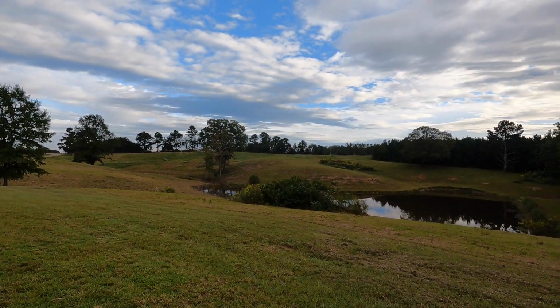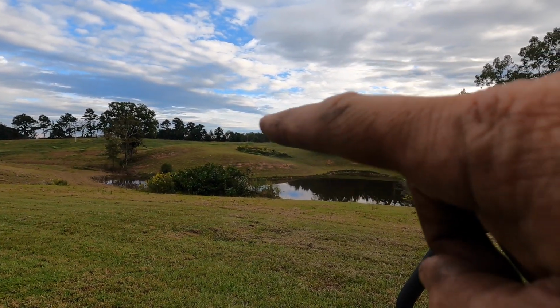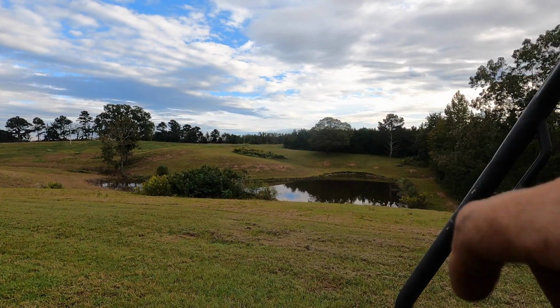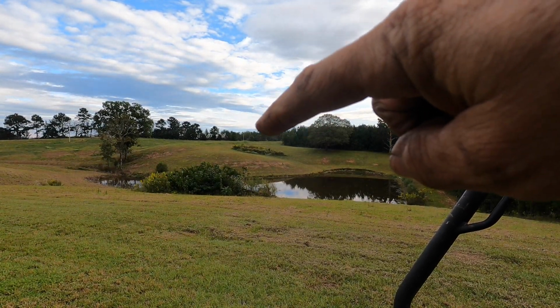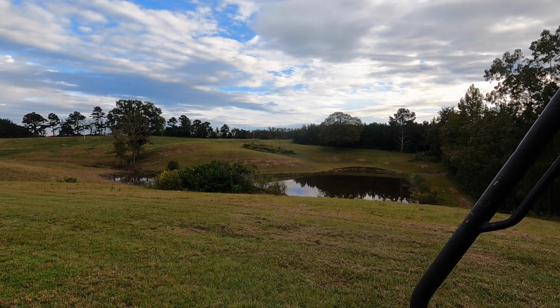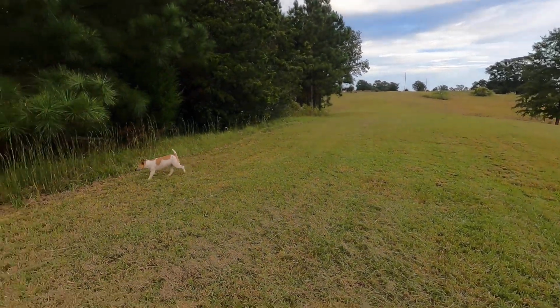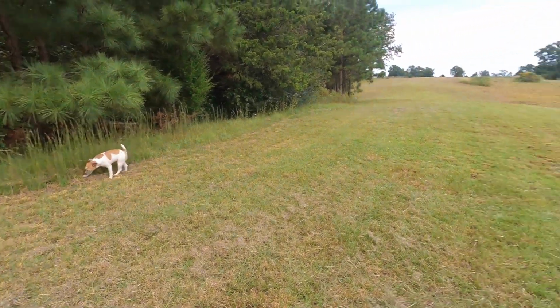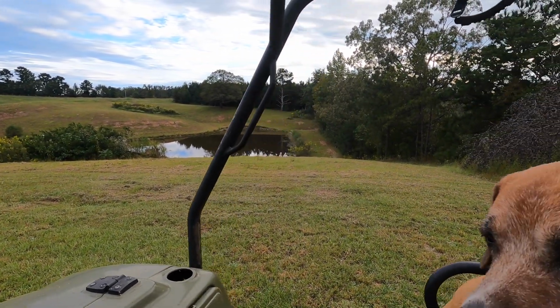Yeah, we've got all this mowed here. This big area here is full of logs and stuff. I got to bring the skid steer over, clean that up, and then brush hog it. Sarge, you missed them. Definitely missed them. There's our little pond.